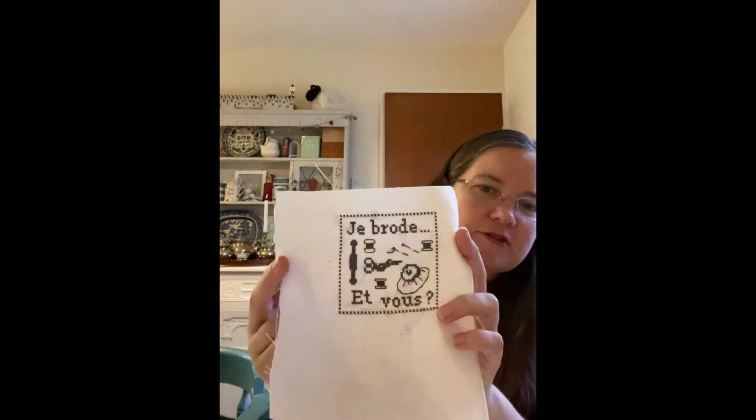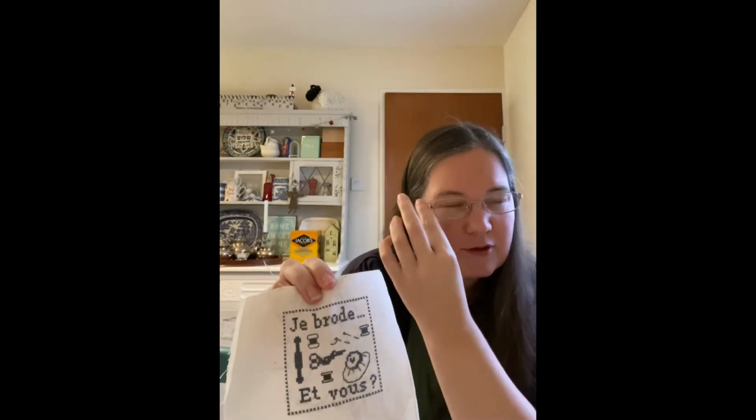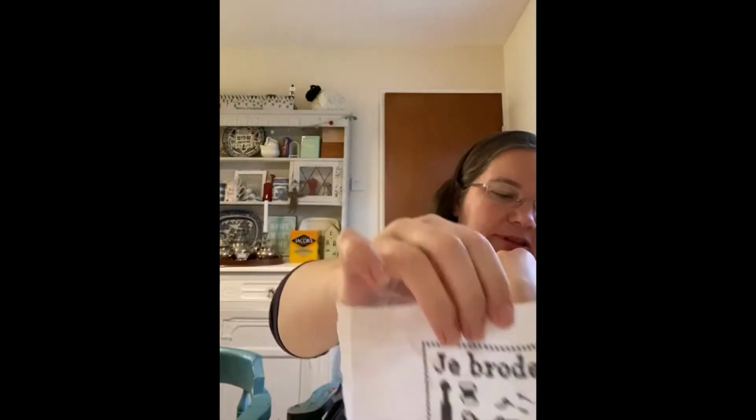So I still haven't done anything with this. I just took it out to iron, and I think I really want to put this on a square sewing box, like a wooden box. I had one and I used it for something else, so I needed to get on with that, but that's just on my to-do list. That's something I got from Pinterest.